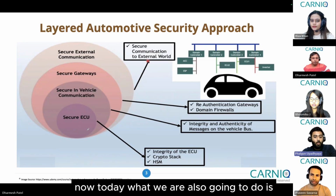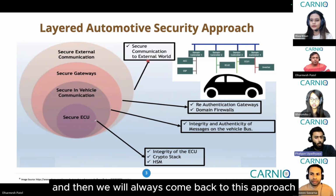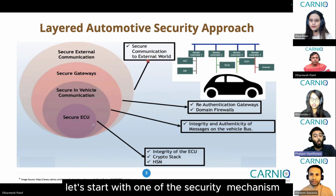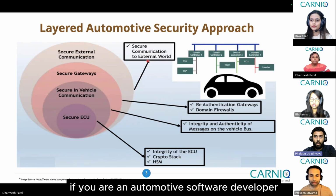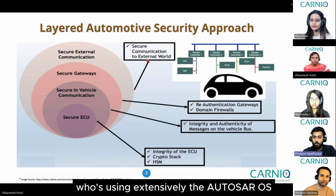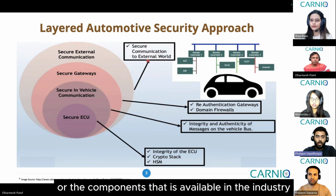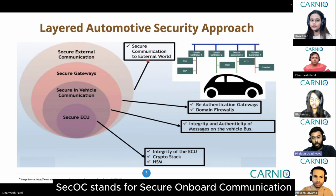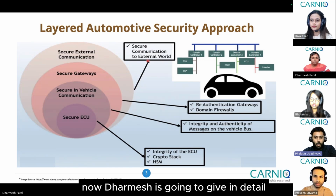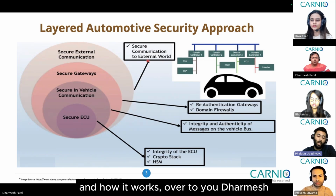Today we will remember this layered security approach, and we will always come back to it. But let's start with one famous security mechanism. If you are an automotive software developer extensively using the AutoSAR OS, be it Classic or Adaptive AutoSAR, this is one of the classic security mechanisms available in the industry, called SecOC. SecOC stands for Secure Onboard Communication. Now, Dharmesh is going to explain in detail what SecOC is and how it works.